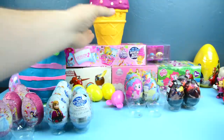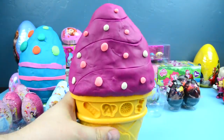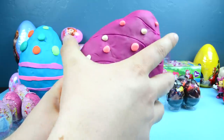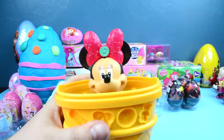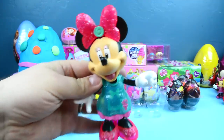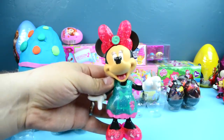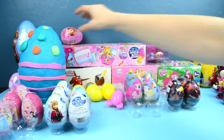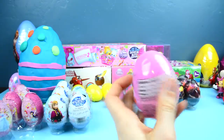All right. Okay, I think I'm going to go for the big ice cream cone. Okay, do it. You probably couldn't see this the whole time, but we had a big ice cream cone up there. Check it out. That looks delicious. Oh, thank you. Oh, what do we have? It's Minnie. Wow. Check it out. Cute. Minnie Mouse again. Oh, it's the ice cream Minnie too, or the lollipop one. It is the lollipop one. She smells like lollipops. Yep. Okay. Another Sofia egg. Let's see.